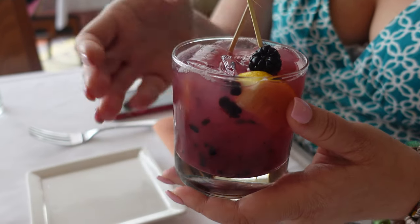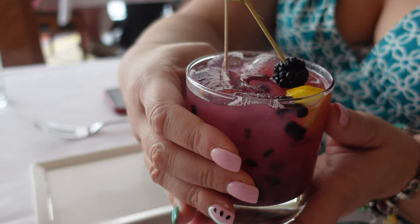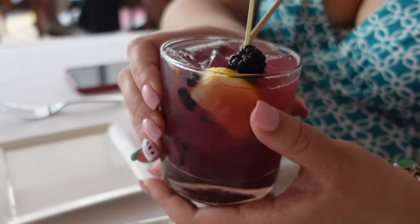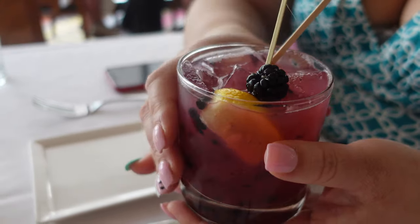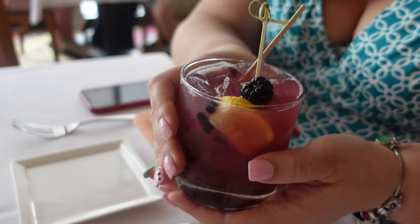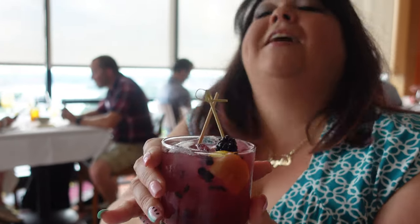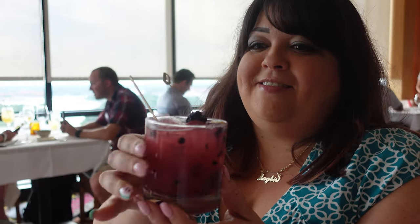So this beautiful blackberry sour comes with Ketel One Citroen Vodka, house-made lemonade, and blackberries. Ooh, that looks so refreshing. Look at how pretty it is. I'm just excited for the cocktail. All right, let's go ahead and do first taste impressions here. Look at this, this is so pretty. I don't even want to drink it, so I can imagine the flavor.